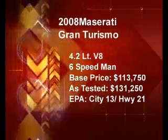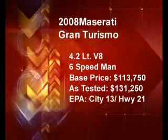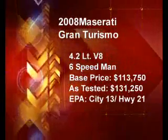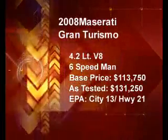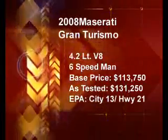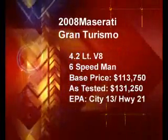The 2008 Maserati Gran Turismo comes standard with a 4.2-liter dual-overhead cam V8 and a 6-speed manumatic transmission. The standard vehicle price is $113,750 with an as-tested price of $131,250. The EPA rating for city miles per gallon is 13, and the highway EPA rating for miles per gallon is 21.